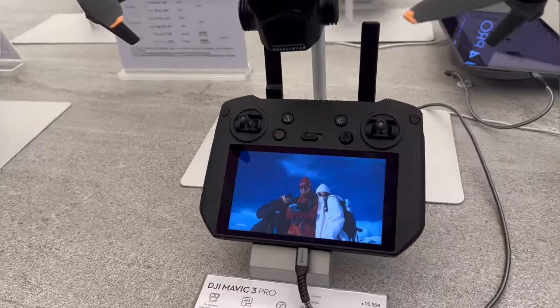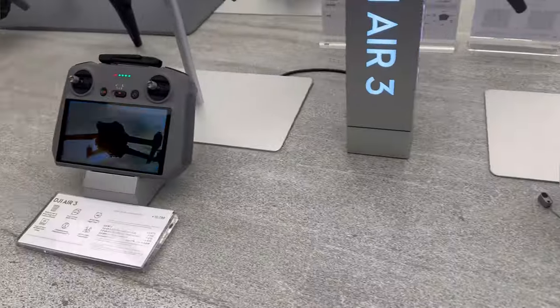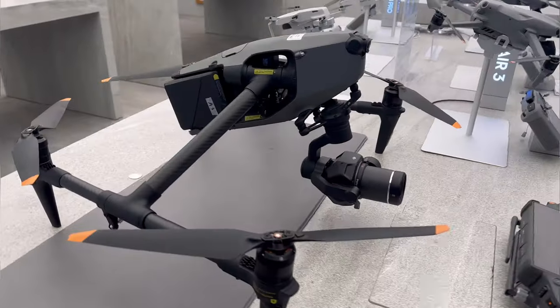And some drones as well. DJI Mavic 3 Pro, Classic, Air 3, and the Beast 1.